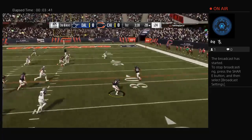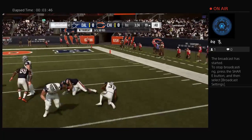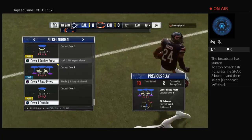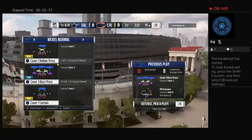On second down, Trubisky dumps that off to his running back, Jordan Howard. And inside the 20 before he's brought down. It's another 10 yards on that one and another first down. Well, they're piecing together a nice drive to start this one. Seems pretty scripted and pretty successful so far.